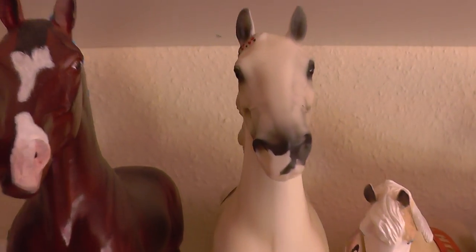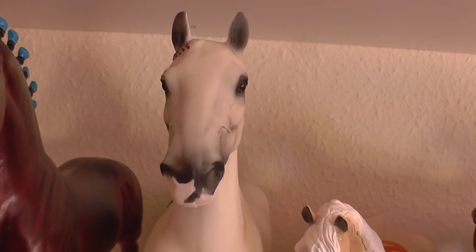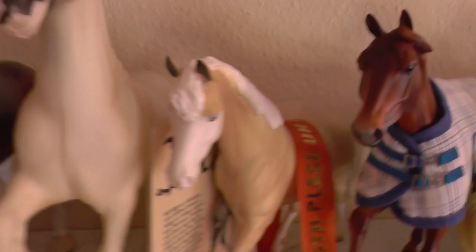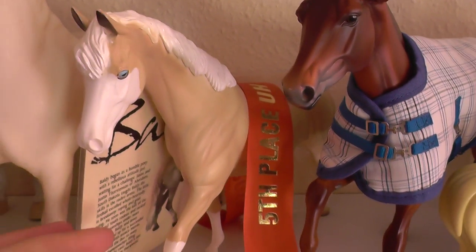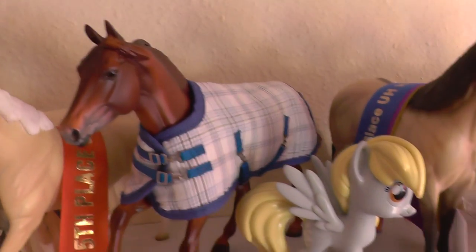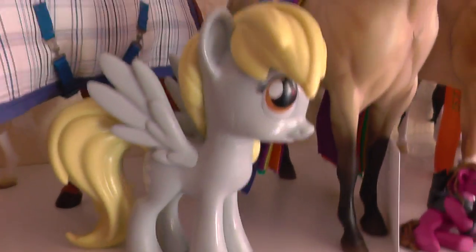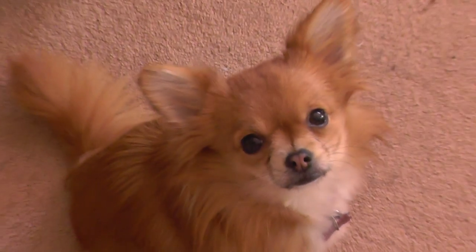Fluffers. This is a Peter Stone drafter, I don't know which one it is. Where's my thing back? Baldy, in fifth place from Hullabaloo last year. Shane. Derpy, that's a Chihuahua. This is Dolly, guys. Say hey to Dolly.